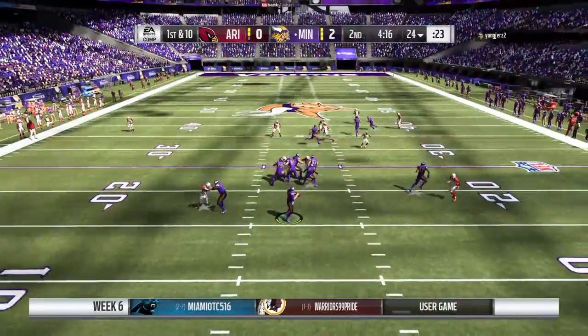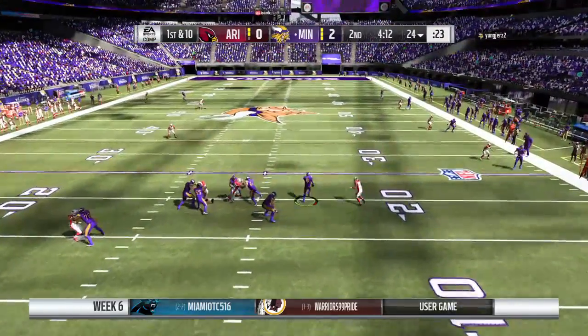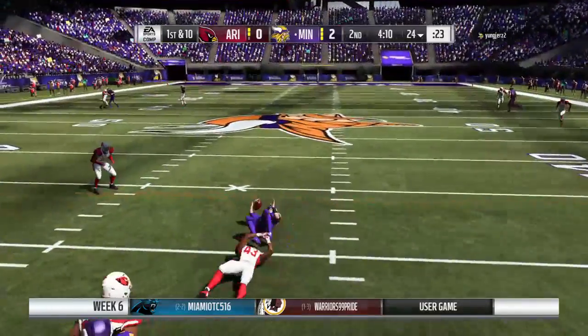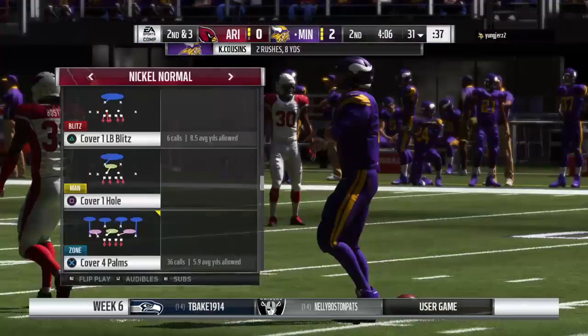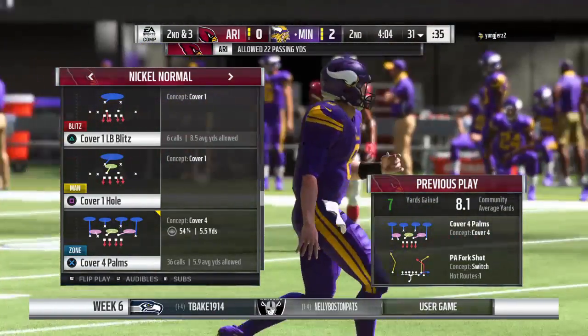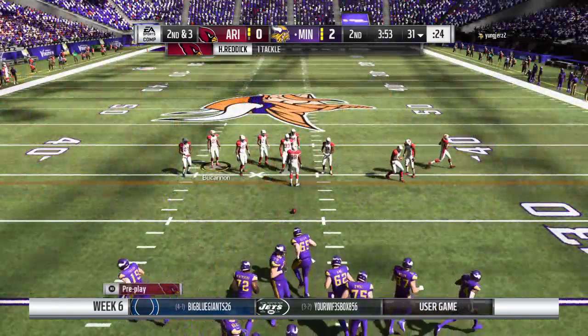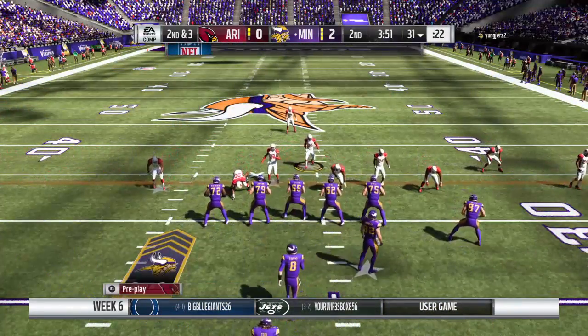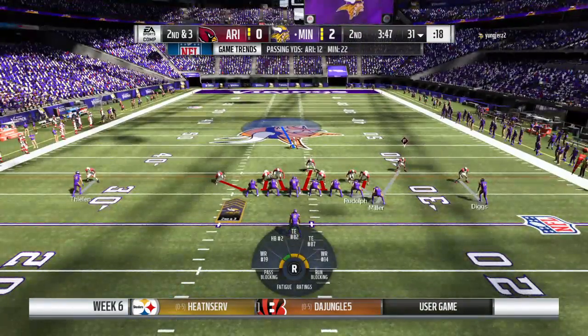Following the interception, Cousins. Eluding the pressure right. And they'll take him down at the 31-yard line. Nice work to get 7 out of that, and it's 2nd down. I think we have to give credit to him for buying time and extending the play. But, you know, there's some really upset defenders on that one. They thought that they had him. Instead, he was coated in Teflon and got away.